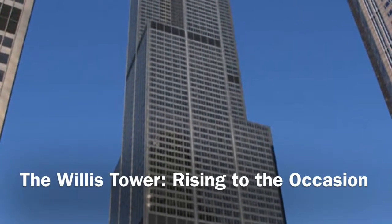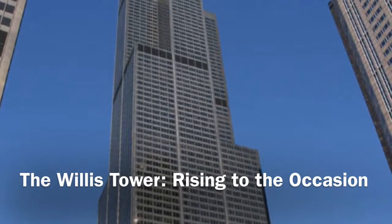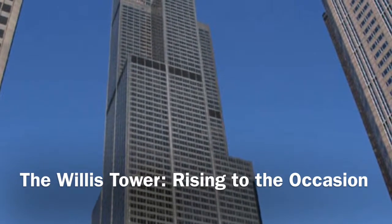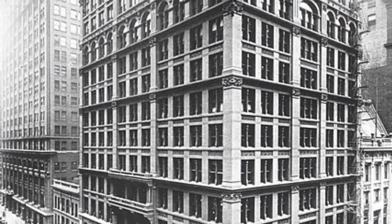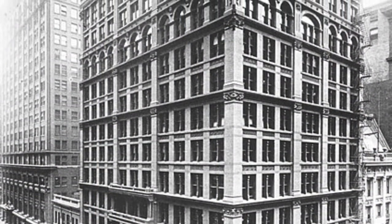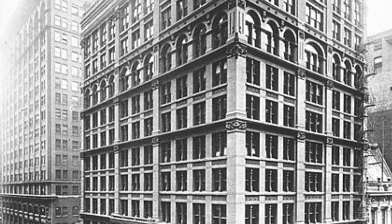The Willis Tower, rising to the occasion. The Willis Tower represents the city of Chicago's architectural and structural prowess. Chicago has been home to skyscrapers ever since 1884. The Home Insurance Building, located in Chicago, is the world's first skyscraper.